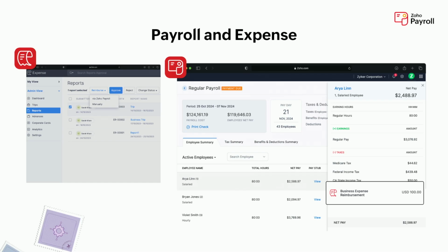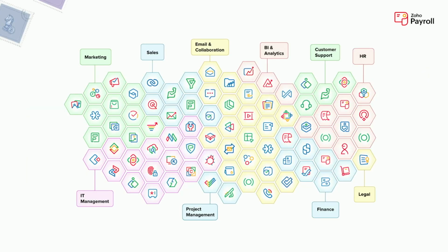It's a small one, but a powerful one because it's one less thing for HR or finance to worry about. And as I said, Zoho Payroll is not built to be in isolation. It's set for a bigger picture, right? It's a part of Zoho One. So Zoho Payroll is a part of Zoho One now.